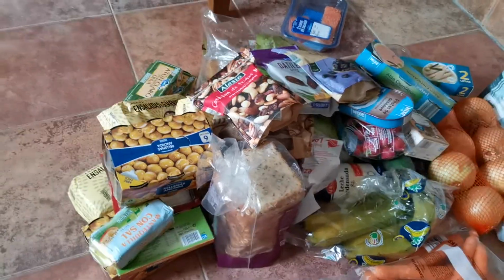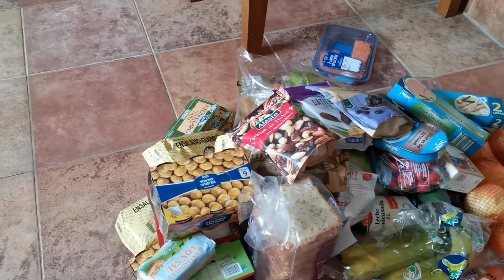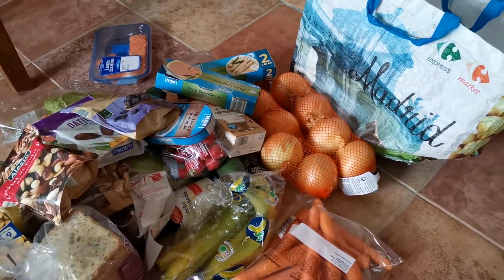This is our simple food: tuna, fish, and we have a small meat, chicken, and lots of onions.